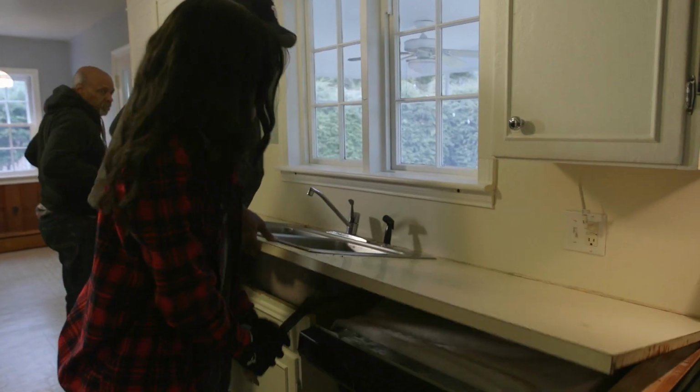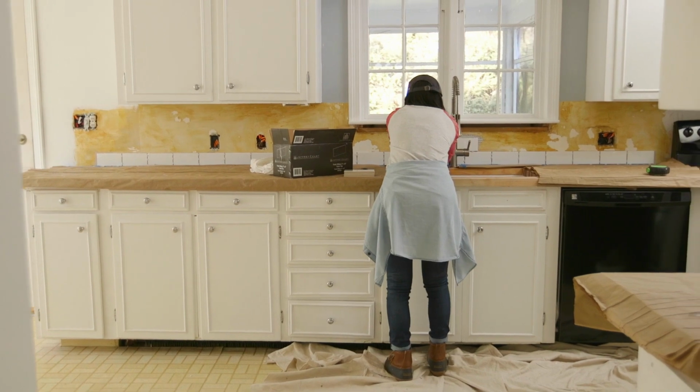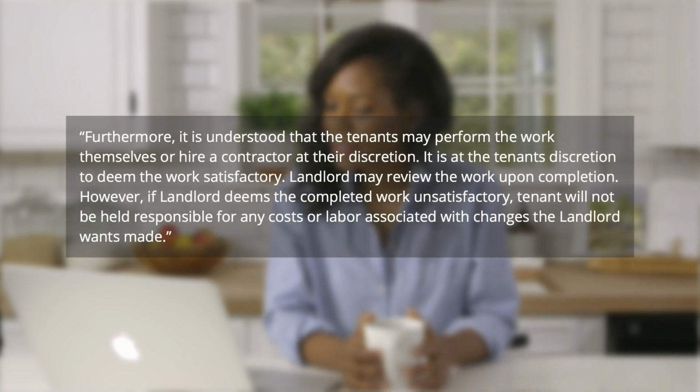Okay, so I don't care if the landlord is your best friend, I don't care if it's your mother, you need to have everything in writing. In addition to having everything in writing, I also added two clauses to our lease agreement. And this was because we were doing a little bit more than just cosmetic changes. So we weren't just painting, we were going to be removing countertops, installing new ones.